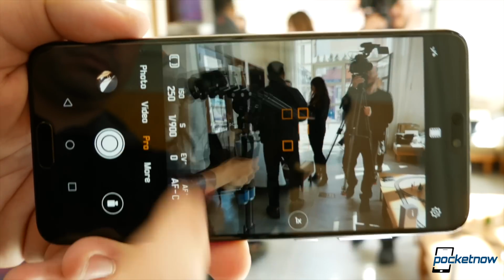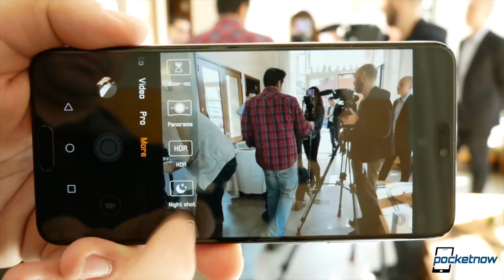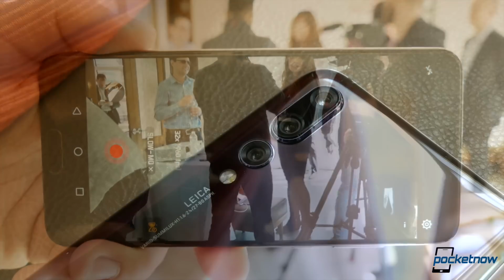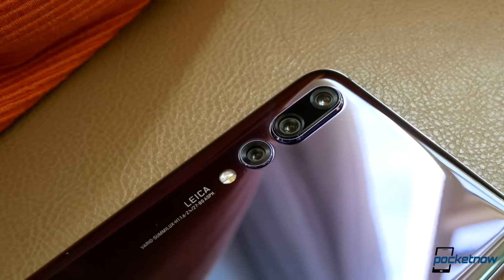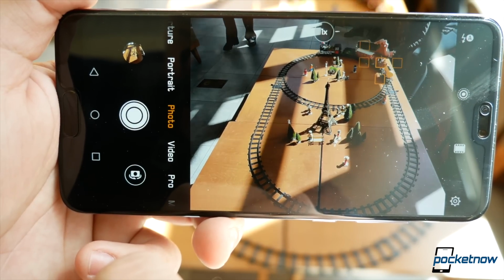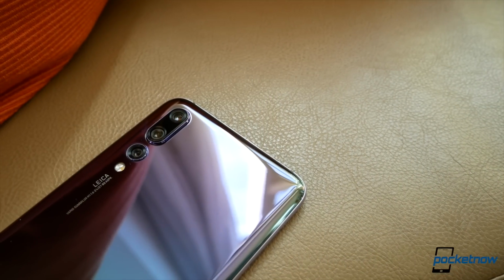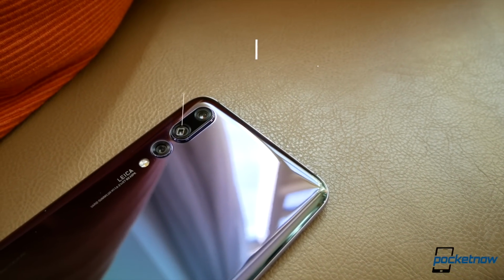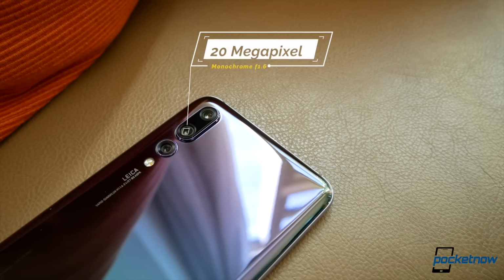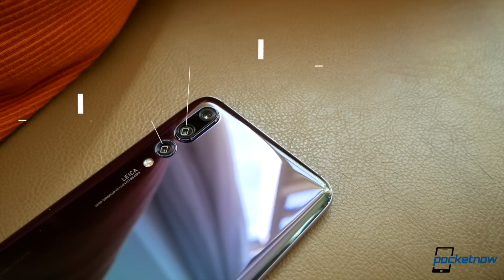The P20 Pro is something else entirely, and here's where the whole Pro naming scheme comes to life. To begin, this is Leica's first triple camera system. Second, this is the first phone I've heard of that has a temperature sensor to detect white balance, and it also complements the laser transmitter and laser receiver for autofocusing purposes. Third, the secondary cameras are a 20 megapixel monochrome sensor at f1.6 aperture and an 8 megapixel telephoto lens at f2.4 aperture with OIS.